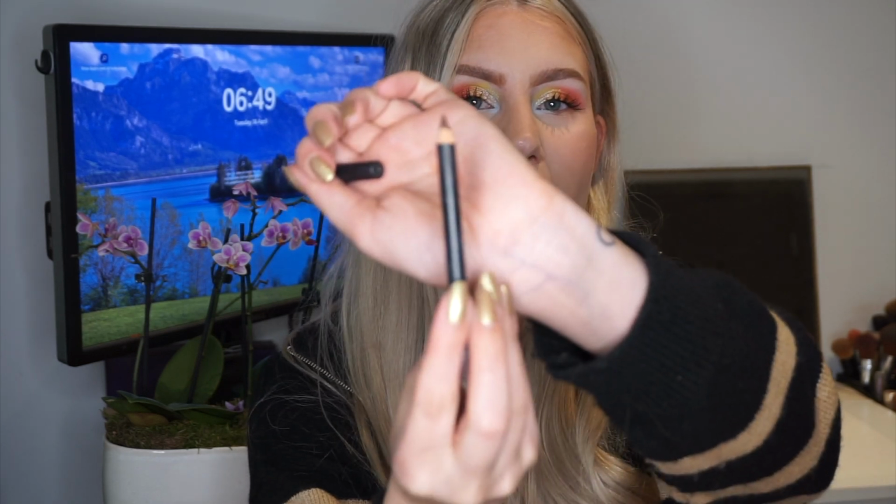The next product is my biggest fail product in this project and this month as well, and that is my MAC eyeliner in Teddy. This one I have not used at all in the past month. It is a chocolatey brown eyeliner. I just don't reach for eyeliners. I'm coming to a realization that I don't reach for eyeliners very often, especially not pencil eyeliners.